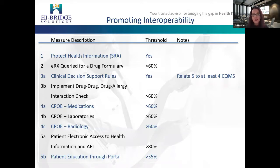The second measure is your e-prescribe, and that you've queried a drug formulary. Most of you do have the drug formulary enabled. You want to make sure you have a snapshot of that during your 90-day period, and you have to have a score greater than 60%. Greater than 60%, not 60, greater than 60. A 60 would not pass, a 60.1 would.